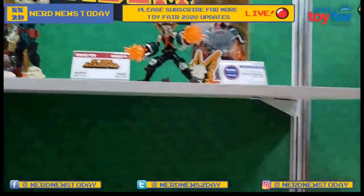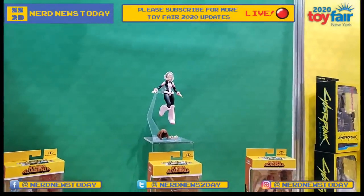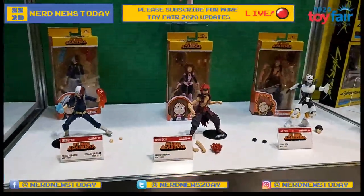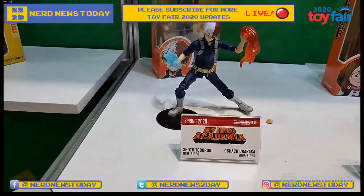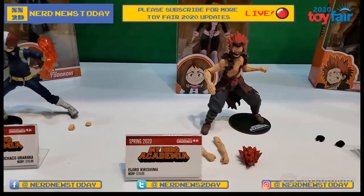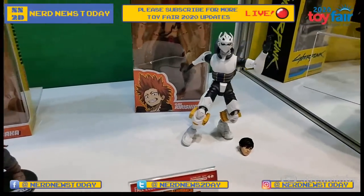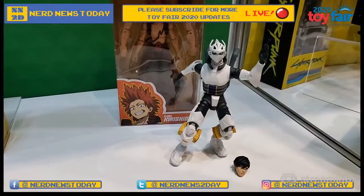Now, for Wave 2 of My Hero Academia, we have three figures that are coming out for Wave 2. They are Shoto, Eijiro, and Ochaka. So, as you can see, we're super, super excited. And these are kind of the accessories that are all laid out at the moment. And, of course, everyone's fan favorite, Tenya, is coming out not in Wave 2, but later on.